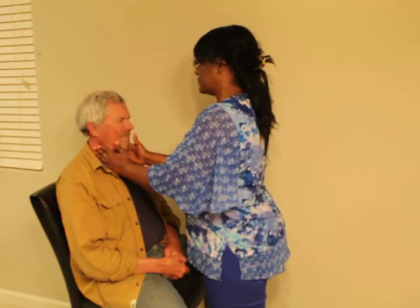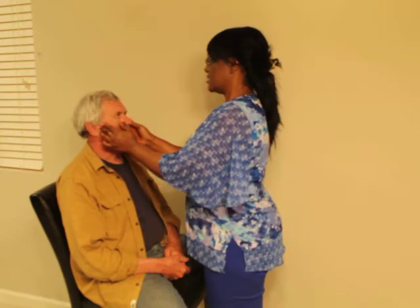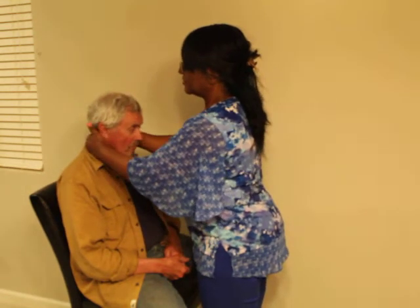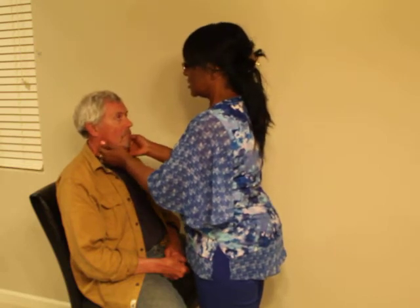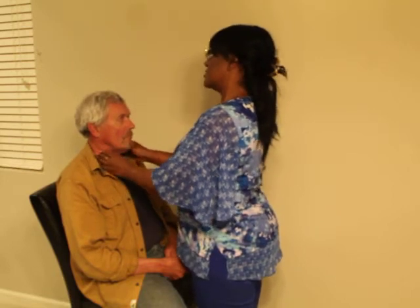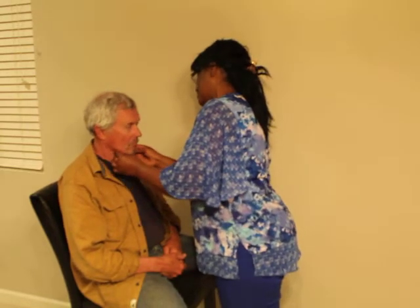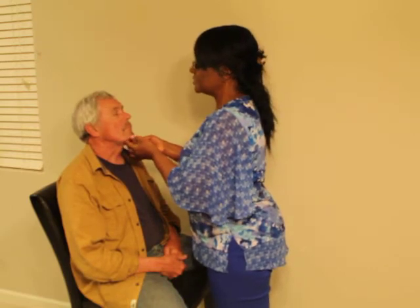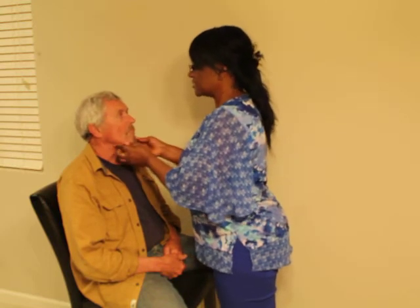So I will palpate, looking for any lump, lymph node, or anything. Usually I will start here with the preauricular and go to the posterior auricular, and this is the occipital, and I will move down to the tonsillar, and then I will go to the clavicle. This is the clavicle, and then I will go to the submental.